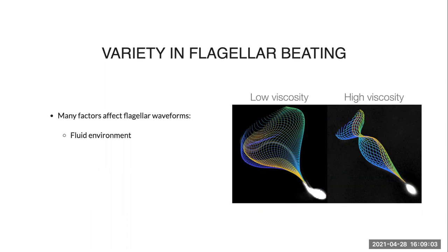In the high viscosity environment, you can see a real change to the waveform. So close to the head, you've got much less curvature, much more tightly packed waveform with increased curvature right at the end. And sperm that are swimming through with this sort of waveform tend to swim much more progressively, much less side-to-side movement, almost as if they're drilling through a highly viscous fluid environment.